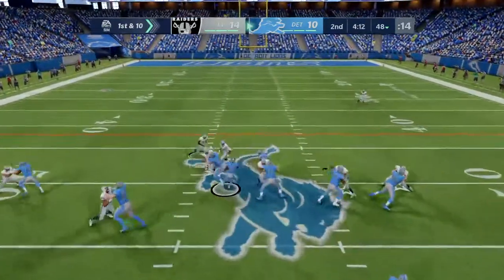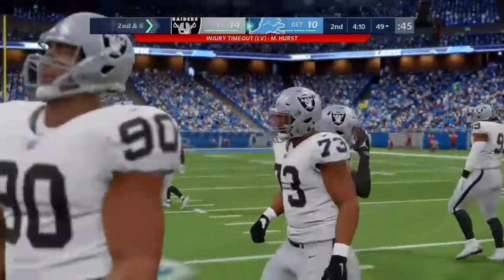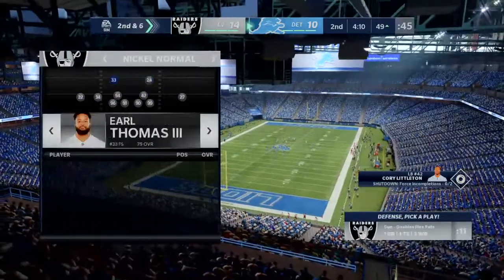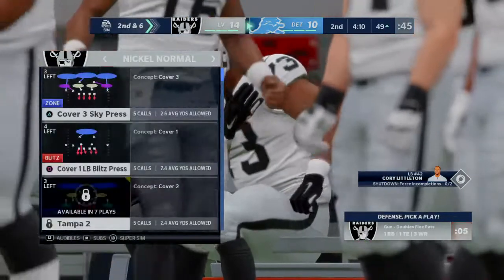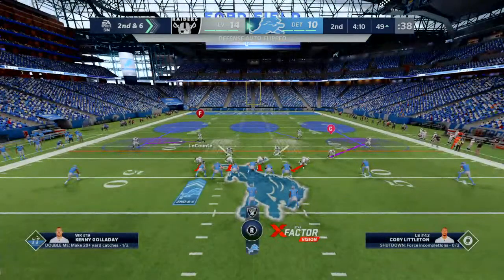They run out of the gun with Swift. And this will be taken across midfield and into Raider territory. Now it looks like we've got a Raider here slow to get up. Not something you want to see in Week 16 or any week, really. We'll be right back. Following the pickup of 4, here's 2nd and 6.